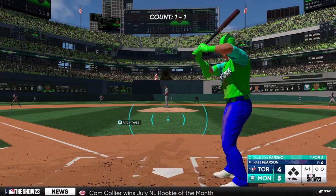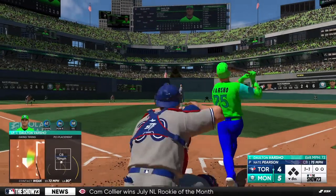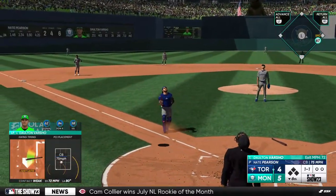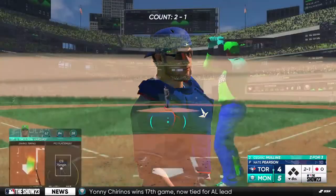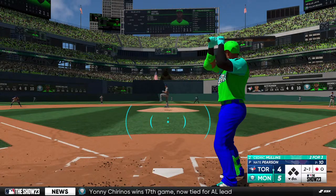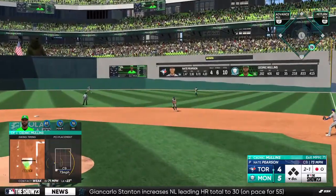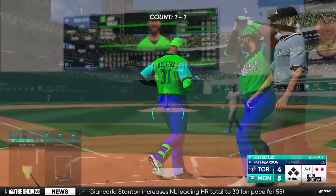And now it's Dalton Varsho. Here's a 1-1. Swing and a pop-up. Kirk drifts towards it and puts the squeeze on that one. 1 up, 1 down. Now the number 2 hitter, Cedric Mullins. 2-1 now. On the ground, right side. Throw over to Biggio. And they get Mullins for the out.